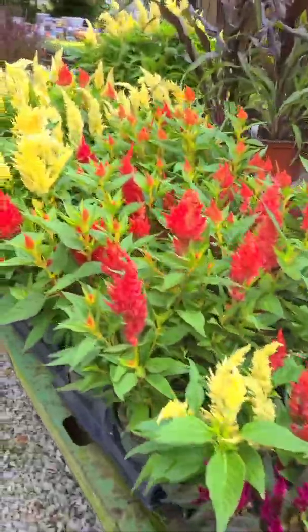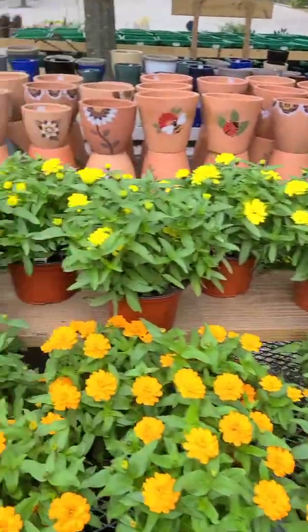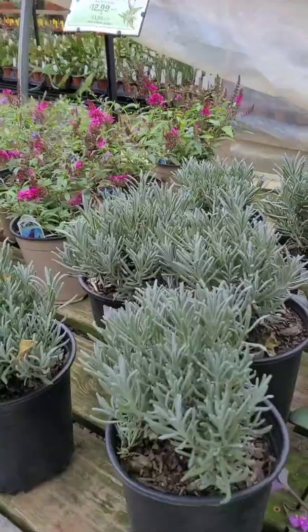If you're looking for a pot, maybe you need some stuff for your fair display. There's tall millet right there. And zinnias are kind of an overlooked fall plant. These will give you color all the way till a hard killing freeze.